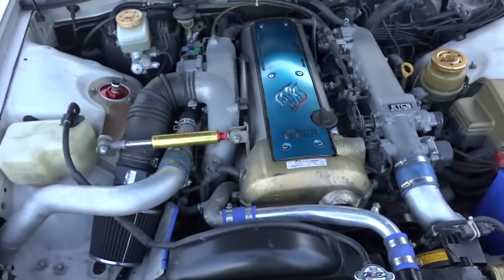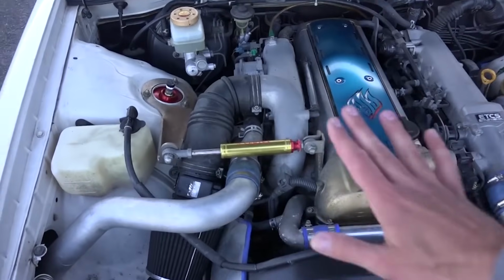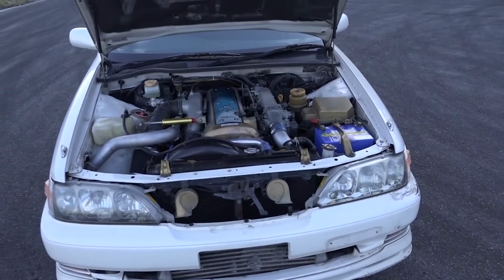Now this is the car that Adam's picked up, a JZX100 Cresta. So here's the engine, basic 1JZ VVTi. Still got the standard turbo, but that's fine. Keep it nice and reliable. This car's gonna be really good here at Ebisu Circuit.